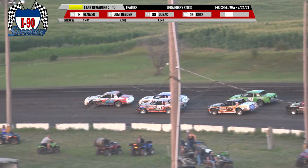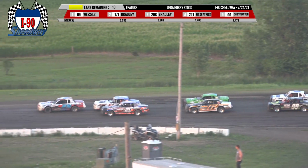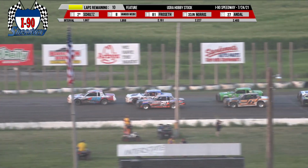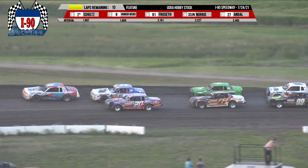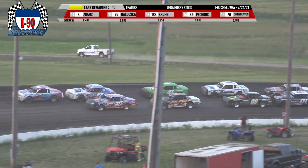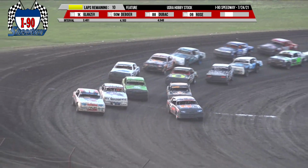Fastenal Pace Truck will leave him on the back straightaway. We are restart ready with 10 laps remaining. Caden Wessels out front in car 69. The Adrian Tile, Laverne Body Shop, Vandervliet Trucking Car brings us back to the restart. We're green.